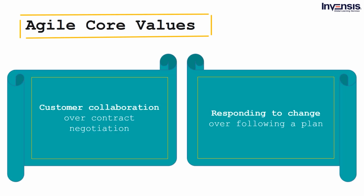Customer collaboration over contract negotiation. The third core value, emphasis on customer collaboration rather than contract negotiation. In a conventional project management setting, the contracts decided the end product, which often led to contrasts between what the customer would eventually require. Agile project management focuses on continuous improvement, where customer collaboration plays a very significant role.